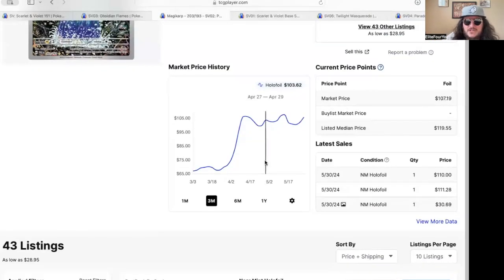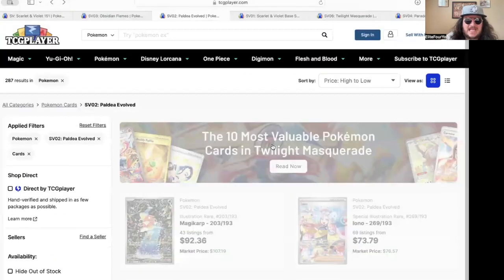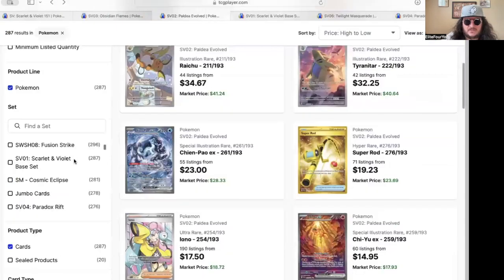that Magikarp, which I've touched upon before, maybe a lot of reasons why the Magikarp has a lot of value. Maybe it's some market manipulation, maybe it's some supply and demand, maybe it's a lot of desirability. Whatever it is, you see the rate jump up here over the last 3 months from almost 70 to eclipsing the $100 mark on there. So Paldea Evolved is at an affordable rate still, in my opinion.